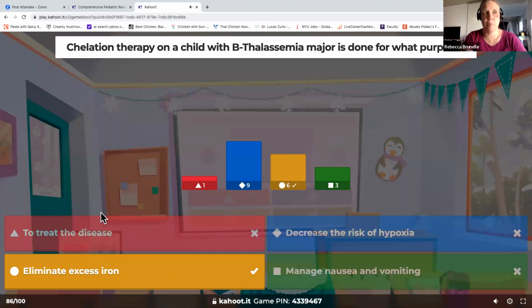Right, so this is to eliminate excess iron. They break down their red blood cells and that leaves iron throughout their body and their tissues. So the chelation therapy removes the excess iron.